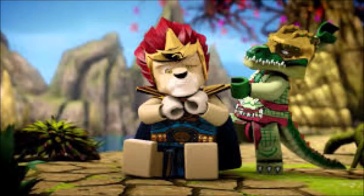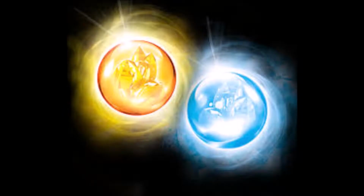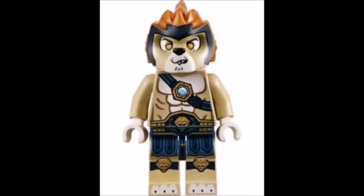The entire Legends of Chima theme is just really random. There are lots of strange elements such as humanoid animals, magical crystals called Chi, and floating islands. Almost everything in this theme is weird, and almost none of it makes any sense. Beyond all of that, the minifigs have some really odd face prints and overall very odd designs.